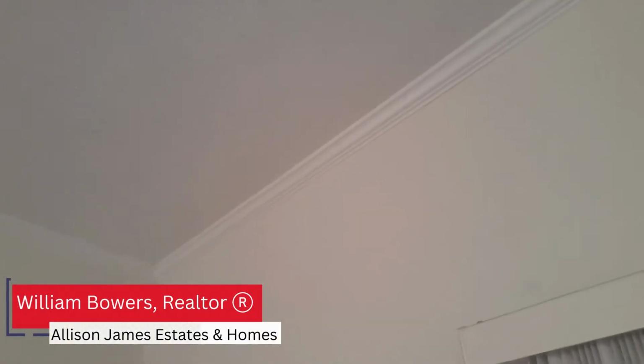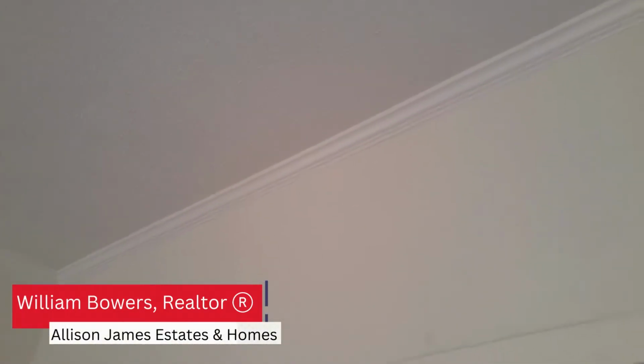And another obvious thing you should look for. Now on this one, I'm on the first floor, so you won't see anything, but check the ceiling. Check to see if you see any brown marks, water marks forming in the ceiling. You want to get that addressed sooner than later, because the larger that gets, that means the more water has accumulated. If the house has an attic, you can go in there and check the boards along the joists along the ceiling.